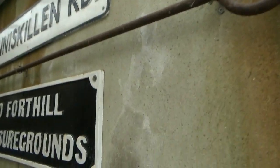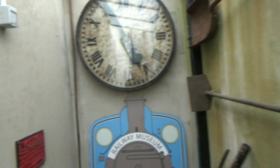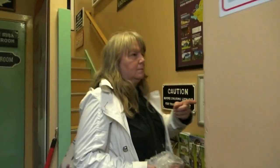Enniskillen Road. Some of our Donegal railways do not exist anymore, but some of the history is still left behind, you know.